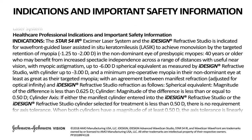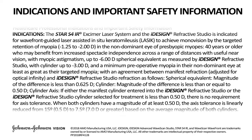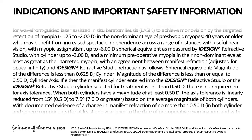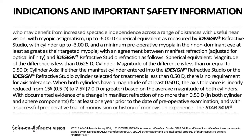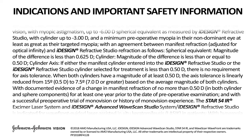Cylinder, magnitude of the difference is less than or equal to 0.5D. Cylinder axis. If either the manifest cylinder entered into the iDesign Refractive Studio or the iDesign Refractive Studio cylinder selected for treatment is less than 0.5D, there is no requirement for axis tolerance. When both cylinders have a magnitude of at least 0.5D, the axis tolerance is linearly reduced from 15 degrees, 0.5D, to 7.5 degrees, 7D or greater, based on the average magnitude of both cylinders.